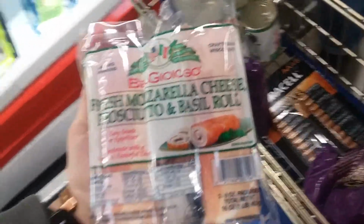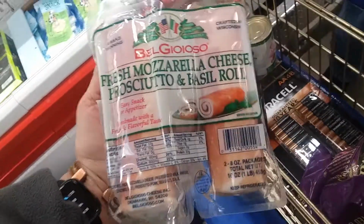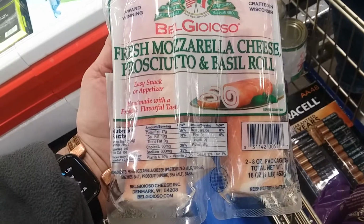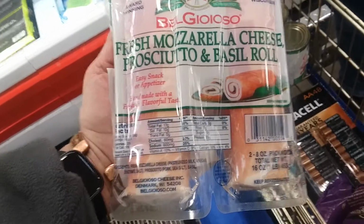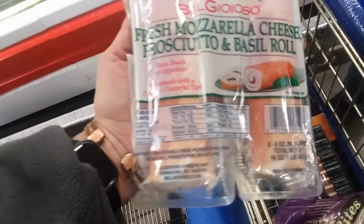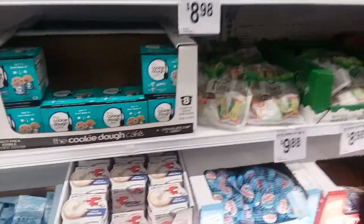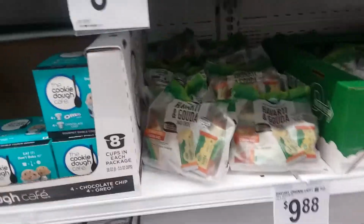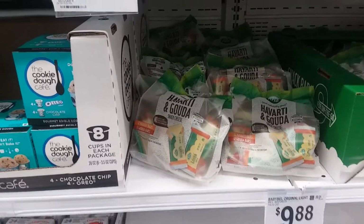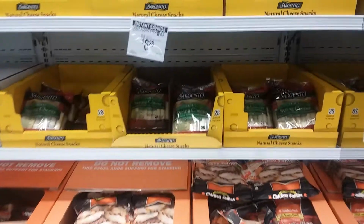So I found him, and he has something else. Fresh mozzarella cheese and prosciutto and basil roll. That looks great. How much? $8. So $8.98, because you always drop off the cents. Hey, look, I didn't want you to see these right here. These snack cheeses right here. Oh, good. Okay. So we're coming to the other side.